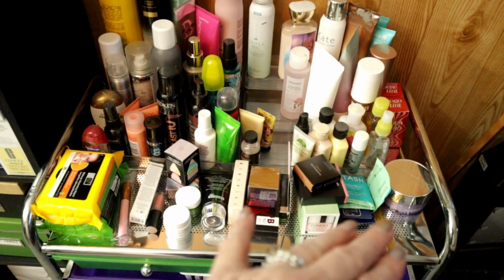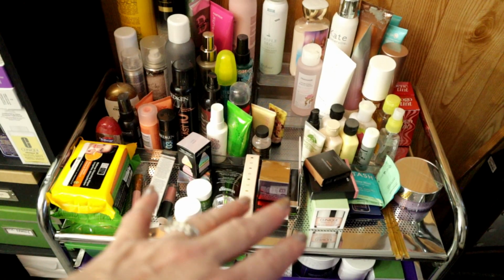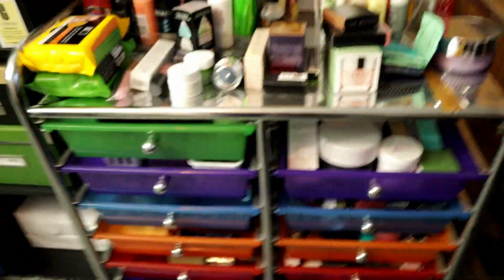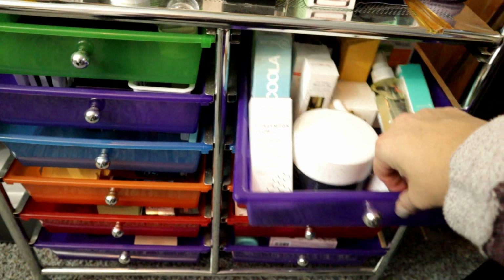This stuff up here is stuff that I just got in and I still need to put away, so it's not as clean as I like it to be. But then down here, everything in these drawers is backups. So this is like skincare.